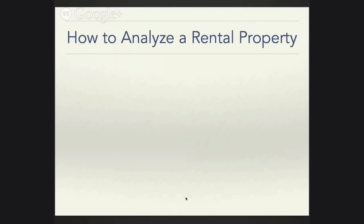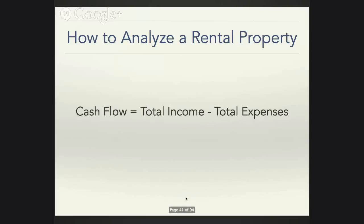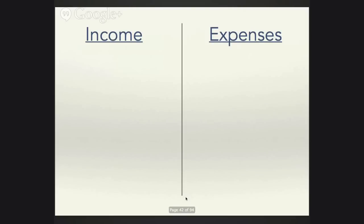So, how to analyze a rental property. When it comes down to cash flow, as we talked about earlier, it's basically your total income minus your total expenses. That seems really easy. It seems like a fifth grader could do it, but it's not so easy sometimes. We've got two sides: income and expenses. Most people think, okay, rental income and your mortgage. Those are the expenses, that's the income, great. So if I'm renting my unit out for $1,000 a month and my mortgage is $800, boom, I just made $200 a month in cash flow.